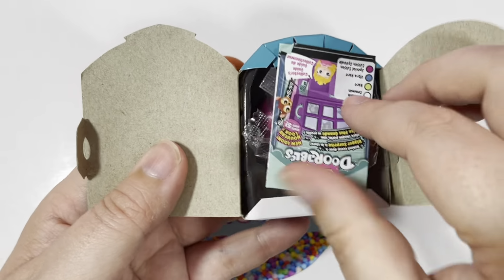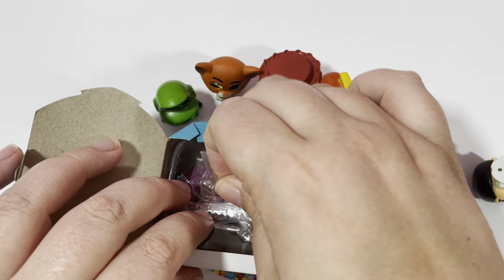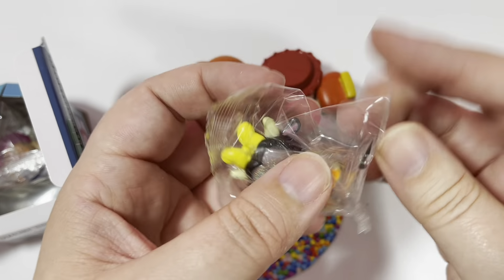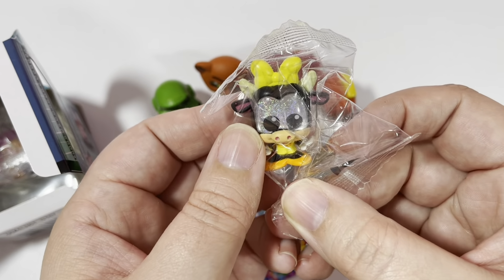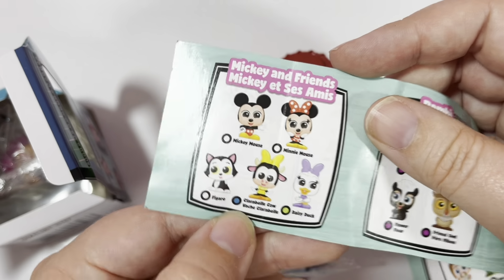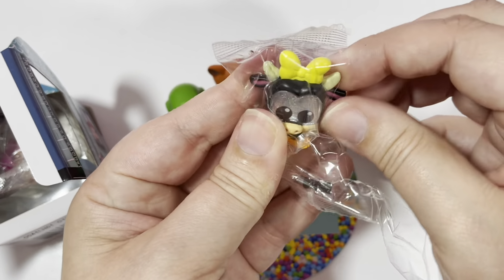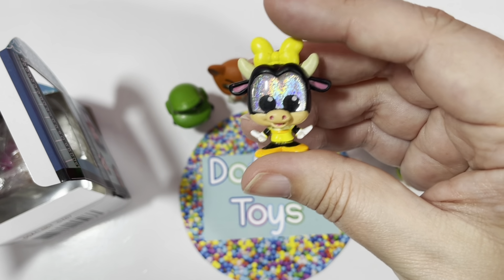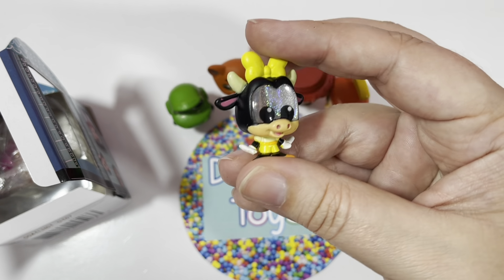Okay, let's see if we got another secret door. And we have, unfortunately, no secret door this time, but let's see what we did get. We got Clarabelle Cow. Oh my goodness. I think she's an ultra rare. Let's take a look. And yes, according to the collector's guide, Clarabelle Cow is an ultra rare. That's exciting. Yay, we got an ultra rare. That's so neat. And there's Clarabelle Cow. I love that her eyes are nice and big, so you get that nice reflection in her eyes.